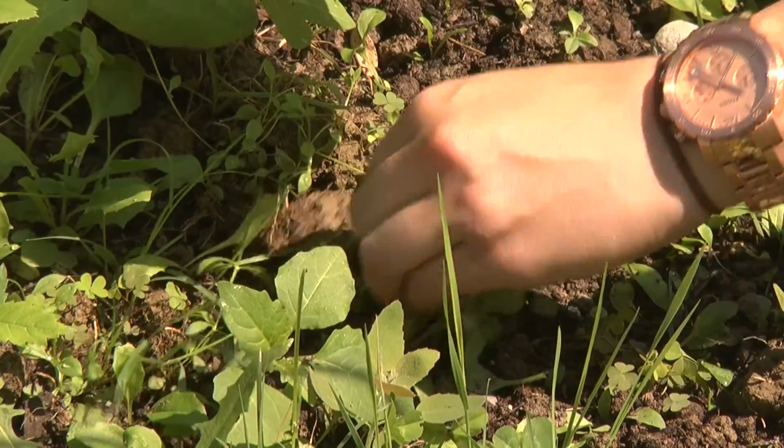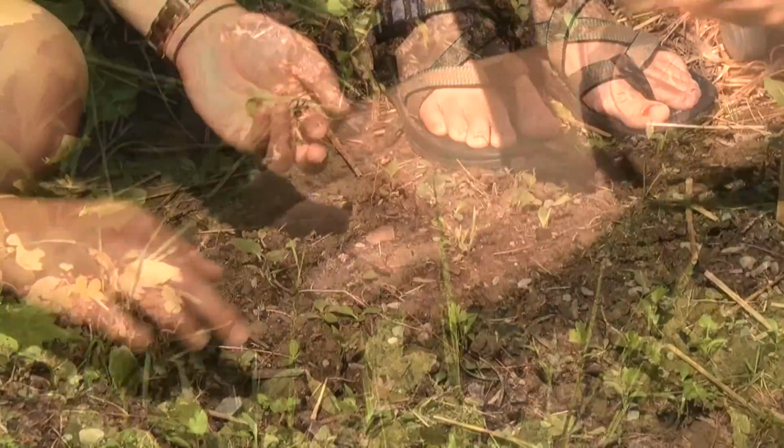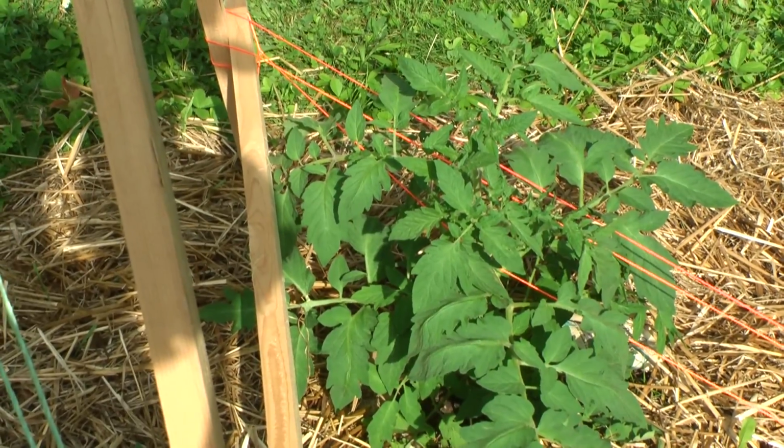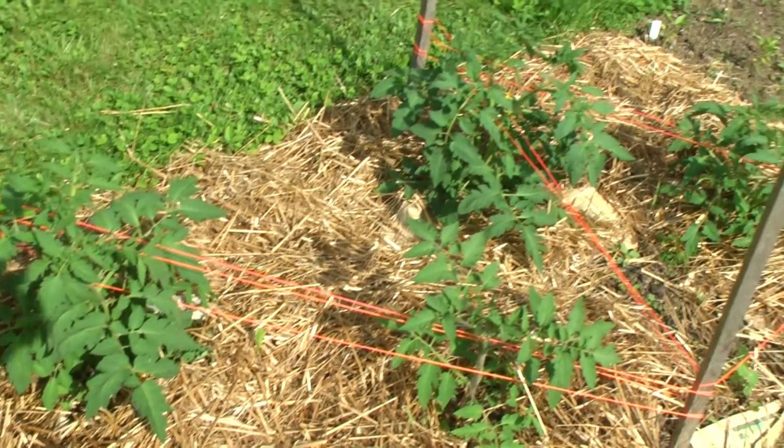After making sure to pull the weeds and not the seedlings, we thinned out the plants to about a finger width apart. Kate helped stake out the rest of our non-vining tomatoes using string, which we can continue to add as they grow.